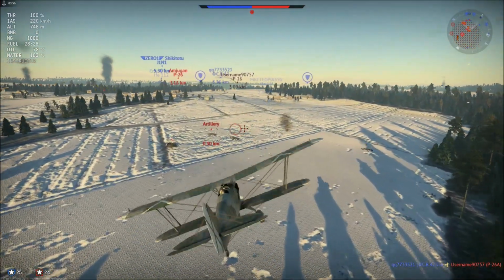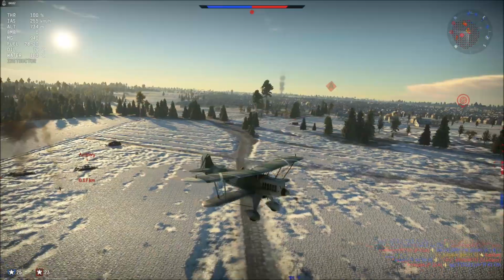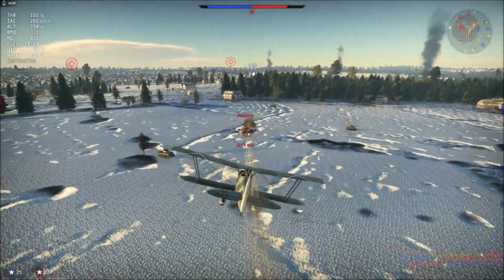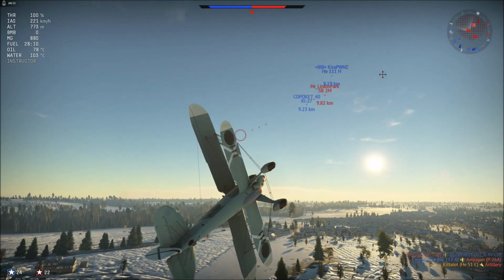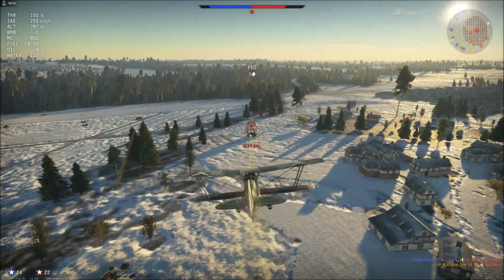At this point I realise, you know what, these bombs are just useless against anything other than artillery pieces. But then you can use the machine guns for that, so... Anyway, so we're shooting up some artillery pieces, some anti-aircraft guns, and the like. Get a few points. Doing what we can do with our ground attack aeroplane.